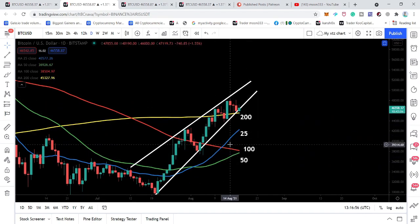However, at this time, the 50 simple moving average is going to form a bull cross with the 100 simple moving average as well on this daily time frame. That is also another positive and bullish signal.